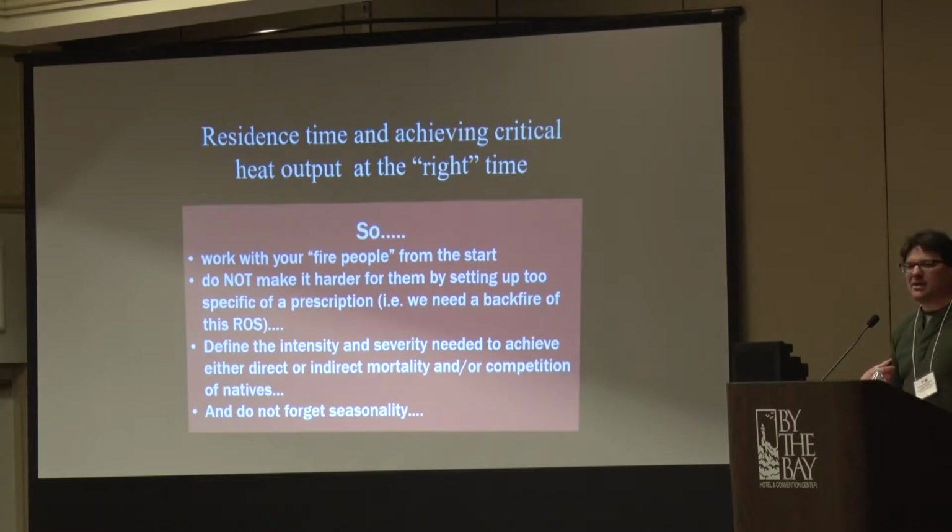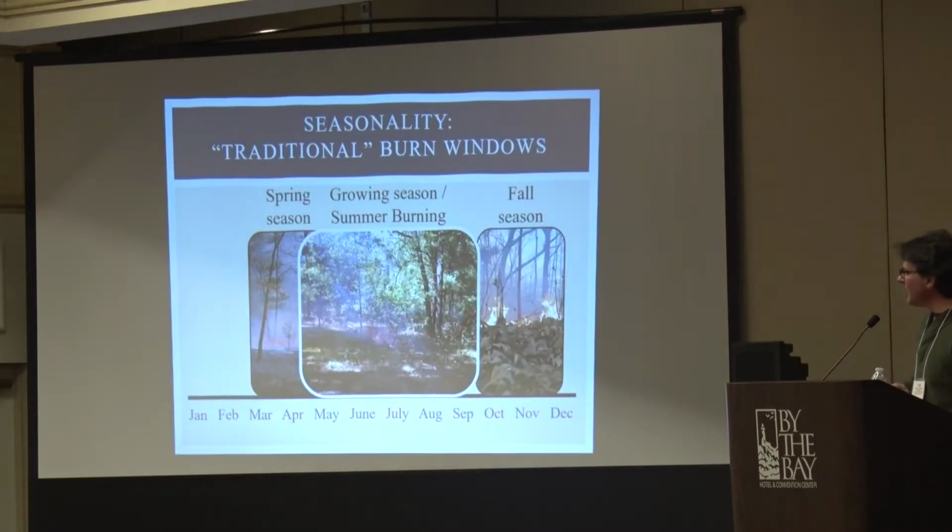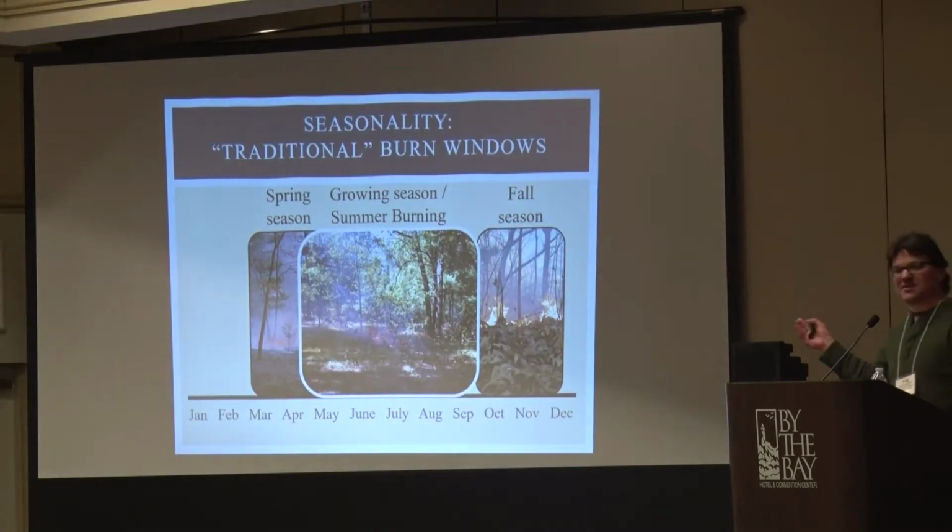If you're not a fire person that's controlled it, work with your fire people so you're not putting them in a box, so that they have flexibility to be thinking. I've seen plans where people are saying, well, we need a rate of spread of this with a backfire. It's like, well, do you? You're really tightening your window by putting those restrictions in. Maybe you need a range of rate of spread and a range of intensity you want to achieve, and that'll open up your prescription. And don't forget seasonality. That's what it said on the last slide.